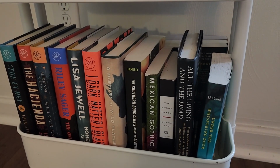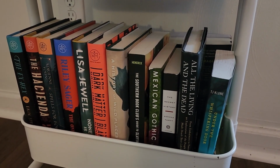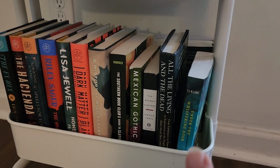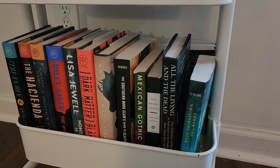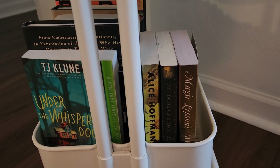And then the bottom, so this is where I have what I would like to read this fall. And so I have done a whole video with most of these. I do have these 2 here at the end that are books I need to read pretty soon for some book clubs. On the back, I do have the Alice Hoffman Book of Magic series.